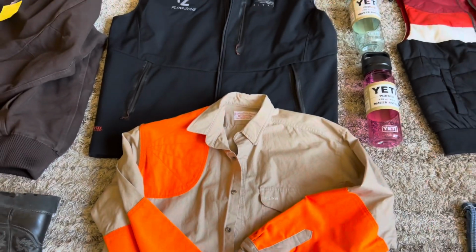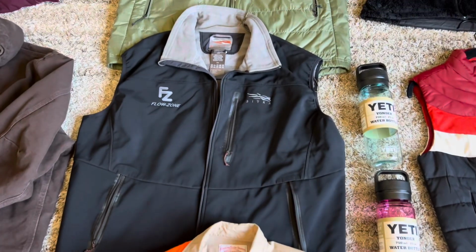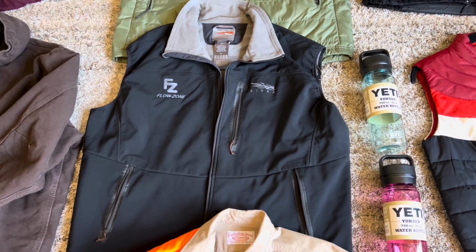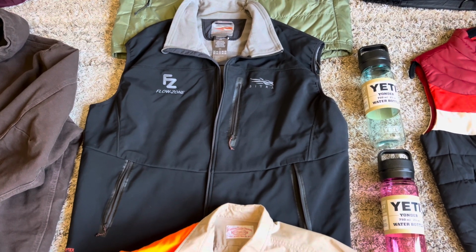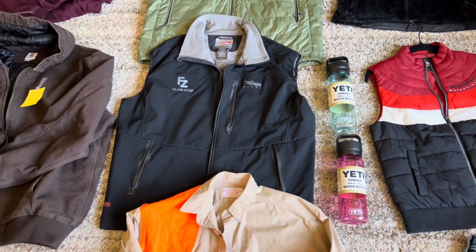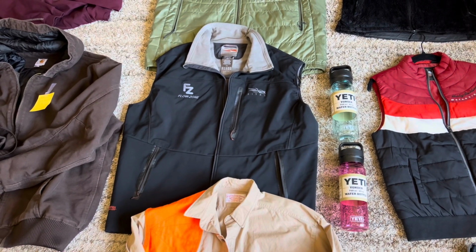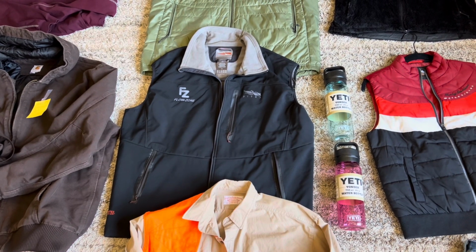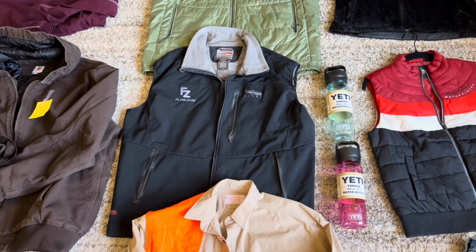And so right above the Filson, I got this Sitka vest. It does have an outside embroidery logo on it. That's not a huge deal. I paid $5 for it. I'm unsure what the Sitka vests go for, but I know what the jackets go for used, and I'm guessing off the top of my head, probably 80 to 100 bucks, maybe a little less, maybe a little more.